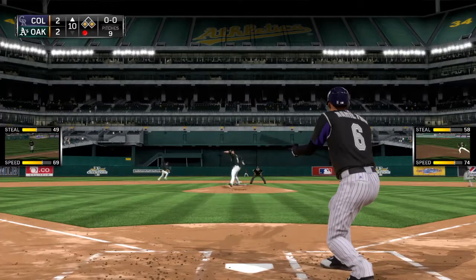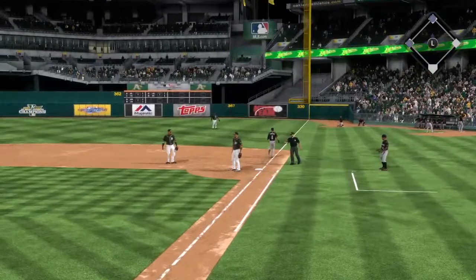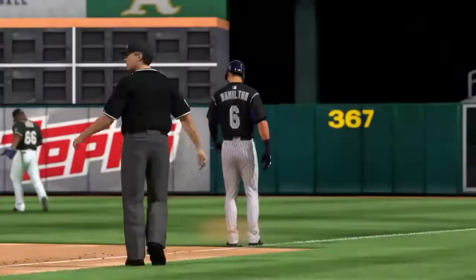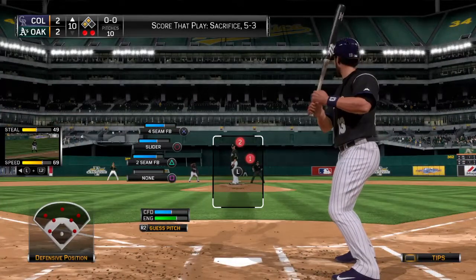Here's Billy Hamilton standing in. And now he squares around and drops down a good one. And a barehanded pickup, and a throw to Pujols is in time for the second out. Matt Carpenter will step in. He doubled home a couple his last time.